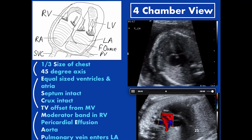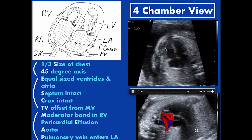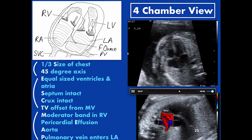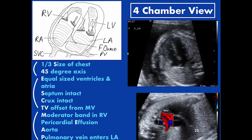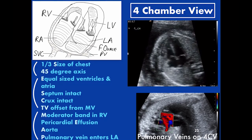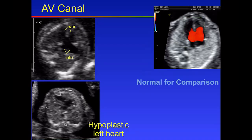Then we look at the last four, which is that moderator band is the first, and then that there's no pericardial effusion, and that the aorta is on the left side of the chest, the same as the heart, and that pulmonary veins enter into the left atrium. And we tend to use color to say that. And that's to rule out anomalous pulmonary venous return.